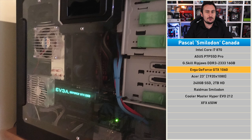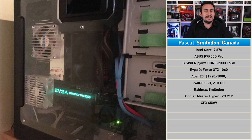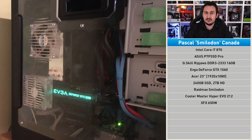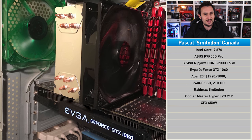So to keep in-house squabbles to a minimum, Pascal really needs more processing power under the hood of that massive RAIDMAX case. Converting our $500 US budget to Canadian dollars, we get about $630 to play with, and I'm planning on using every last dollar.